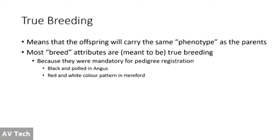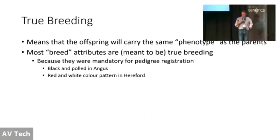So true breeding means that the offspring will carry the same or a similar phenotype as the parents do. And most breed attributes, most things that you think about when you see an animal and recognize its breed, is something that is usually meant to be true breeding. So they are things that were typically mandatory for pedigree registration.